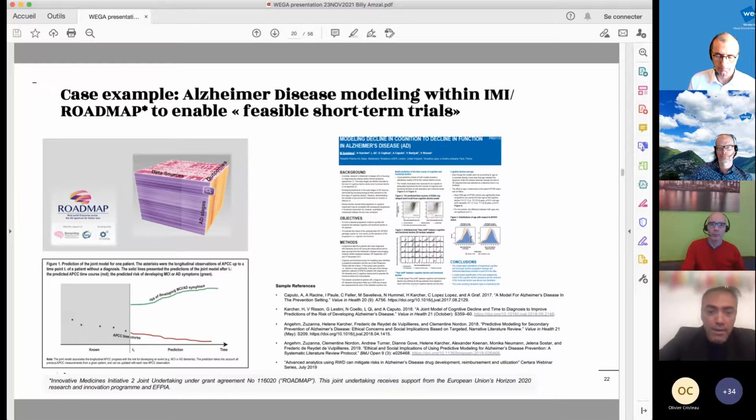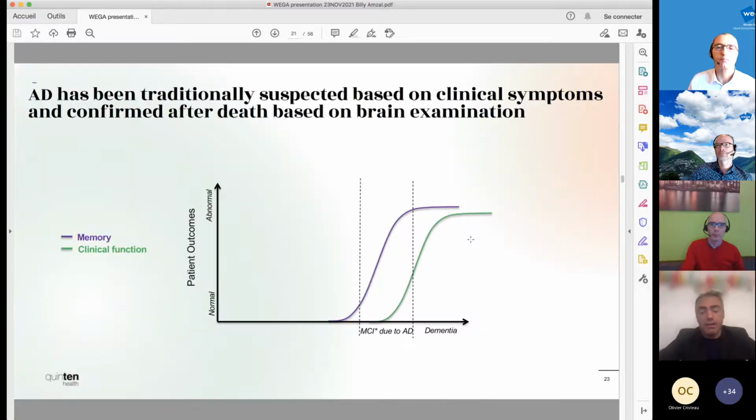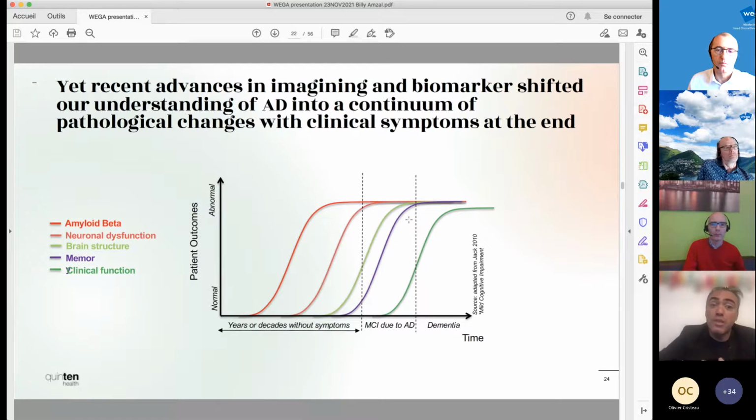There are a number of references listed here, just to illustrate the work around this disease modeling. Typically, AD has traditionally been suspected based on clinical symptoms and confirmed after death based on brain examination, but it's too late. Once you are looking at the clinical manifestations of the disease, even the severe memory effects, it's often too late. What you want to do is understand what happens earlier, before those severe manifestations.